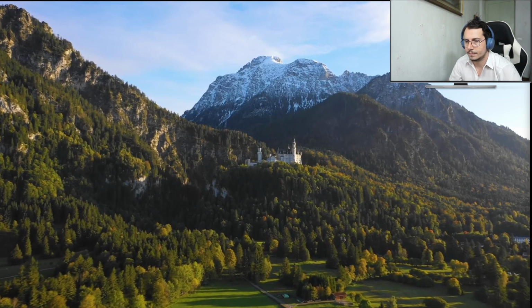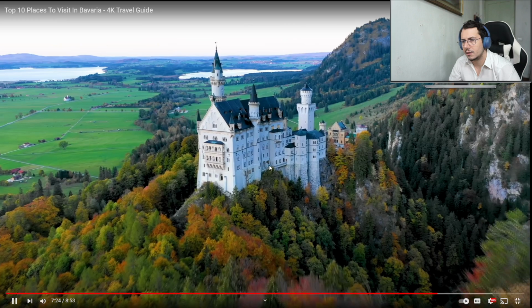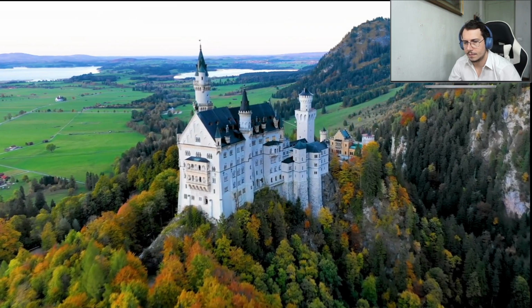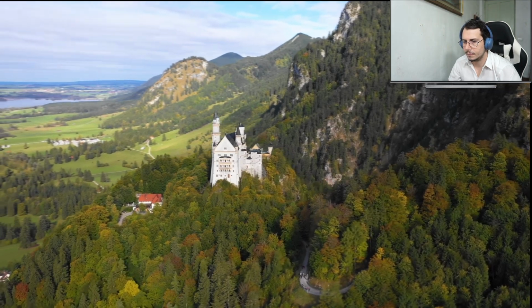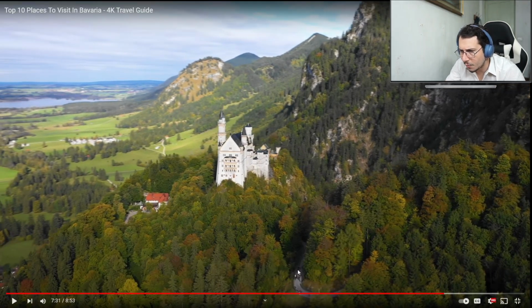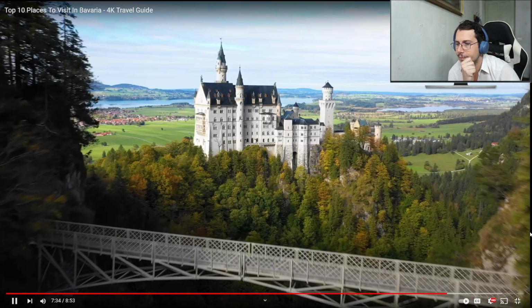During World War II, the SS debated blowing up the castle to prevent it from falling into the enemy's hands, but thankfully it never happened. Today, the castle receives over 1.4 million visitors a year, so it's definitely a tourist hotspot.